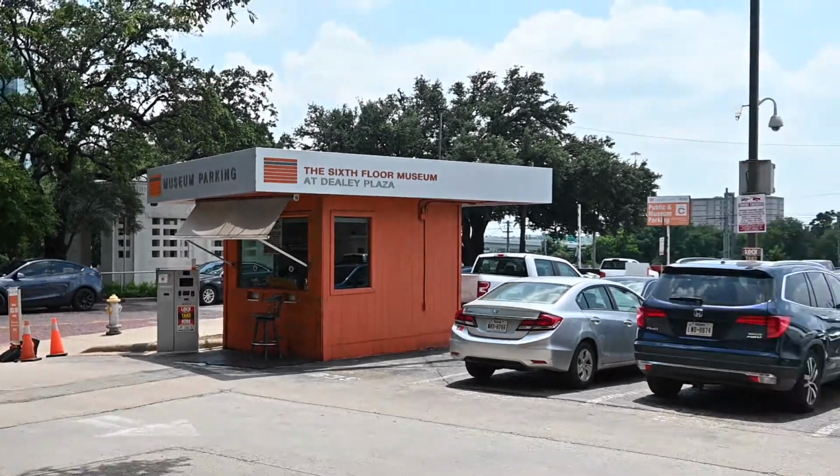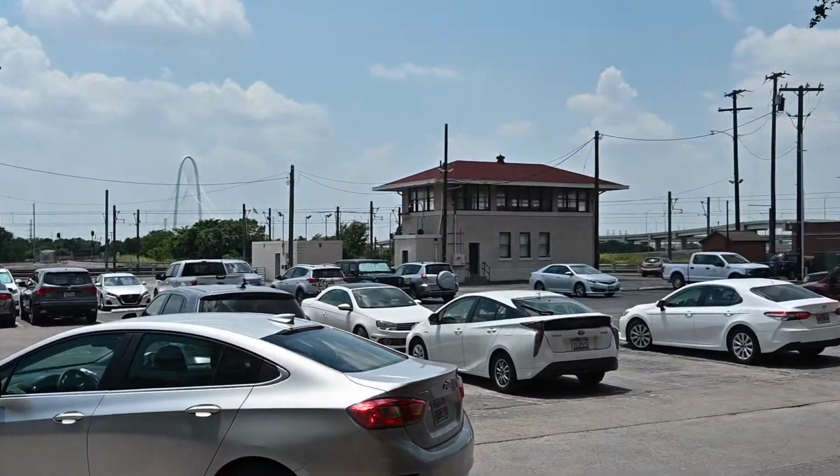Hey guys, so we're actually here now at the 6th Floor Museum at Dealey Plaza. So make sure you buy your tickets in advance because they sell out daily, and there is parking available for the museum. We went and found street parking, but it was unnecessary. There's a whole parking lot here. So we're gonna go ahead and take a tour through here and kind of get some information about the assassination and everything that happened and who was involved. Maybe show you around the museum, and then once we're done with that, we'll do a little recap of that.